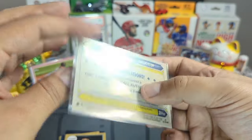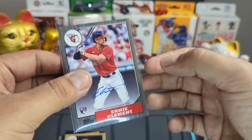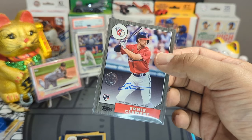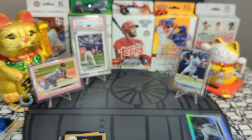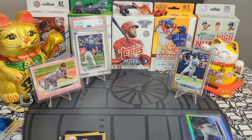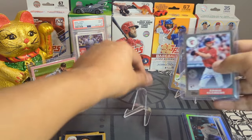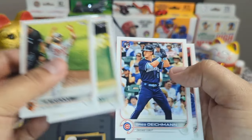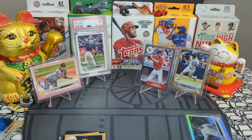Beautiful. Ernie Clement, rookie, black number to 199, on card auto. Very, very nice. Going out to the Guardians / Indians. So super fire right there. I'm sure that carddeal.com would approve of that card right there. So very cool.